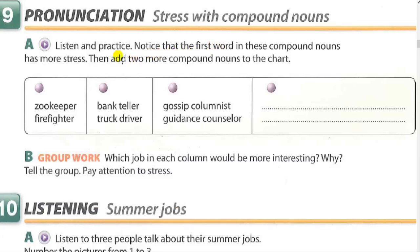So here we have different compound nouns and the stress is on the first noun. We say zookeeper, firefighter, bank teller, truck driver, gossip columnist, guidance counselor. So the stress here is on the first part, on the first noun. And what's stress? Stress is to make the sound louder, longer, and higher.